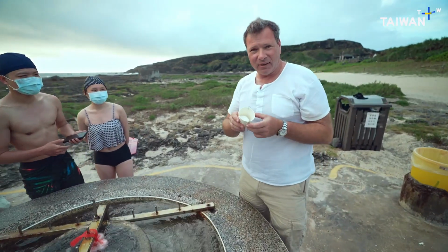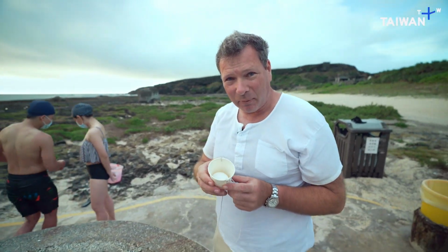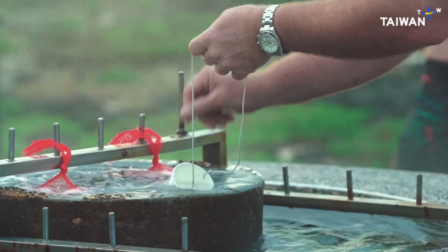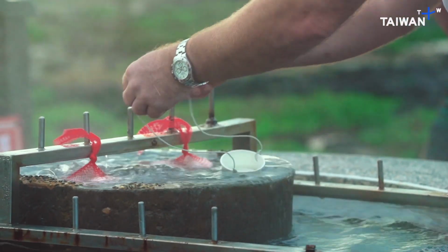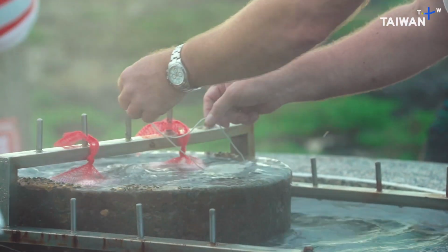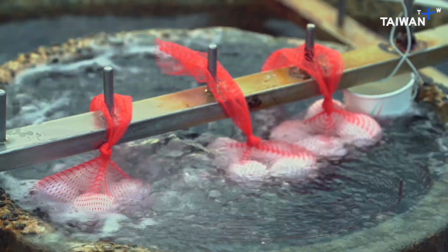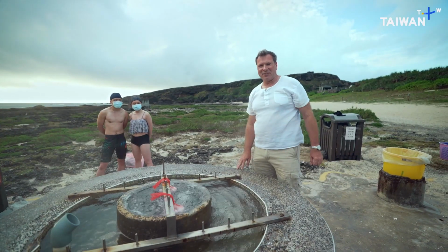I have my pathetic little egg here, and I'm also going to cook this. You know, in Taiwanese culture, food is very important. So if you can go to the hot spring and cook your own eggs, it's quite a great experience. I'm also going to wait my 8 minutes. In a sec, we'll test it and I'll tell you what it's like.